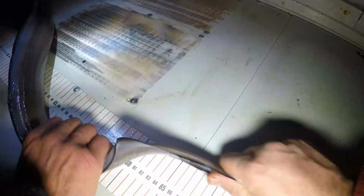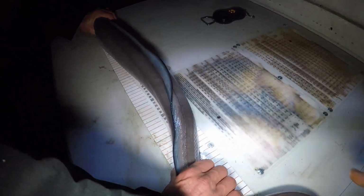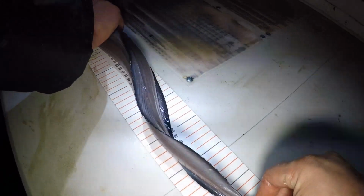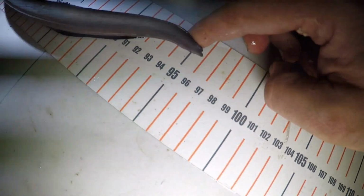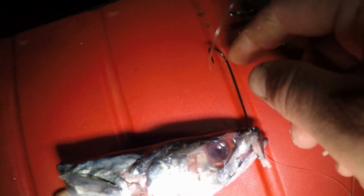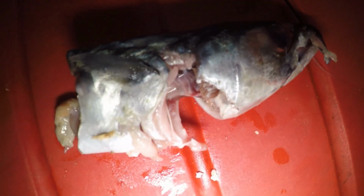Straight, bit of a wiggle this one, isn't it? Straighten them out. 90. About 96, I think, 96. So on a running ledger rig, a 6-0 hook at the top of the mackerel lip. That's the state of the mackerel after the eel. I must have hit it from there and hooked in the top of the lip there.